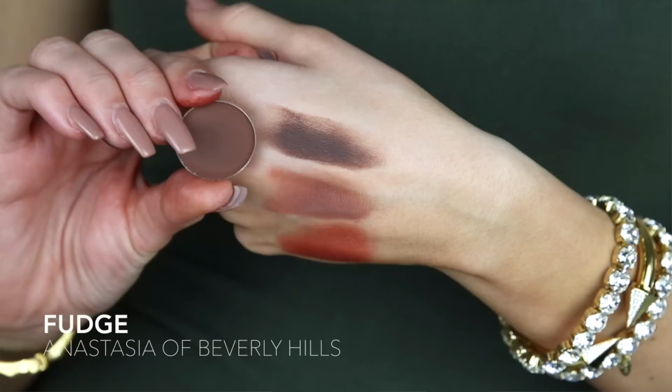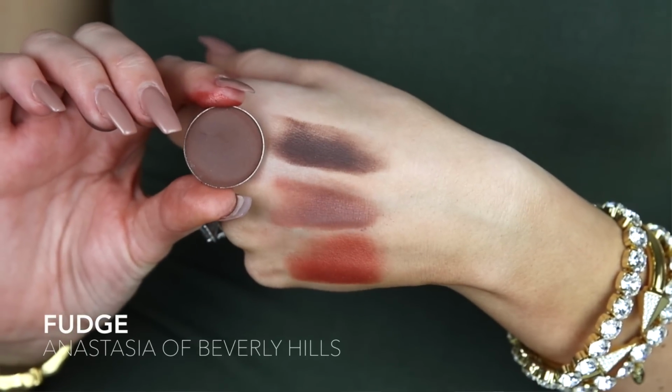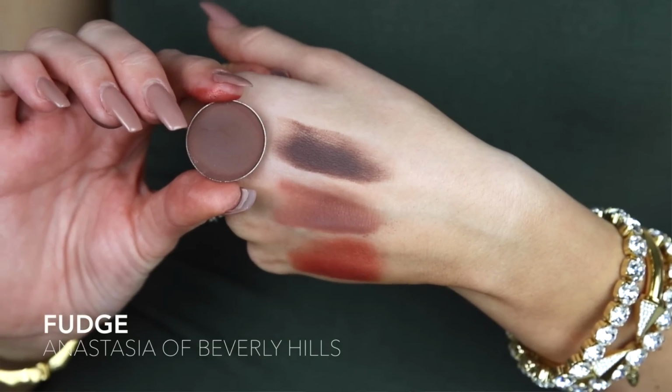This is Anastasia Fudge. I recently mentioned how much I love this color in one of my favorites videos. I don't remember which month it was, but that's irrelevant. Absolutely gorgeous. It is such a dark, pigmented, fudgy brown. I love it. It is so easy to use with so many different eye looks. It's just a perfect brown, it's my favorite brown right now, honest to God. It's very neutral, not too purple, not too gray, not too warm, not too cool. It's bomb. It's fudge.